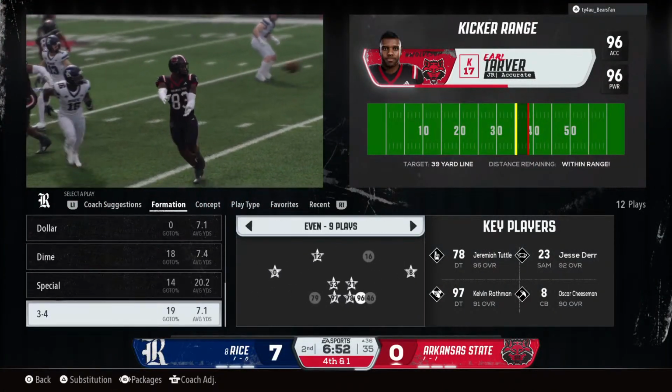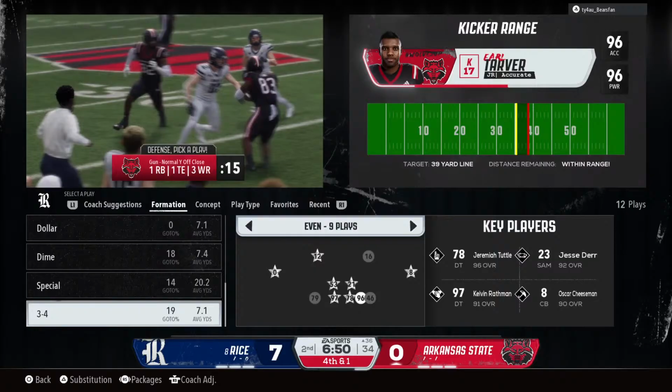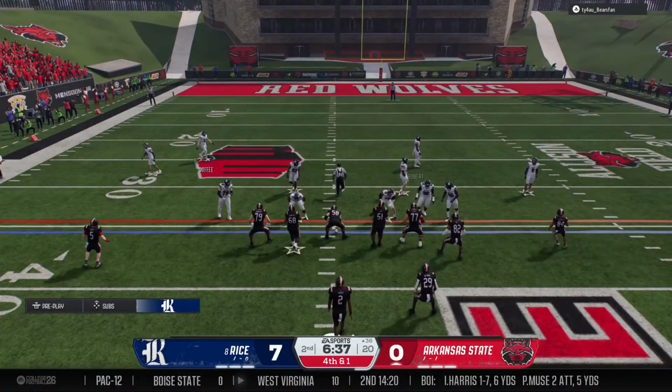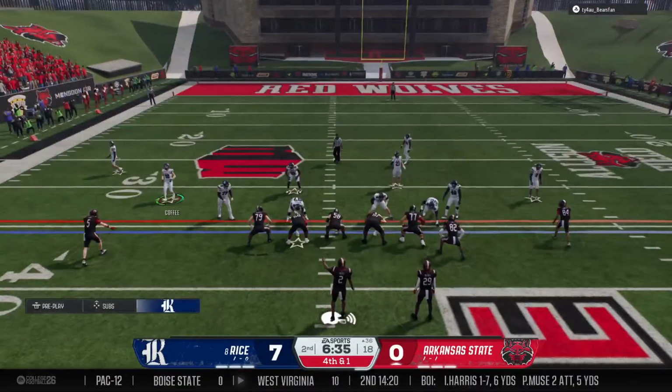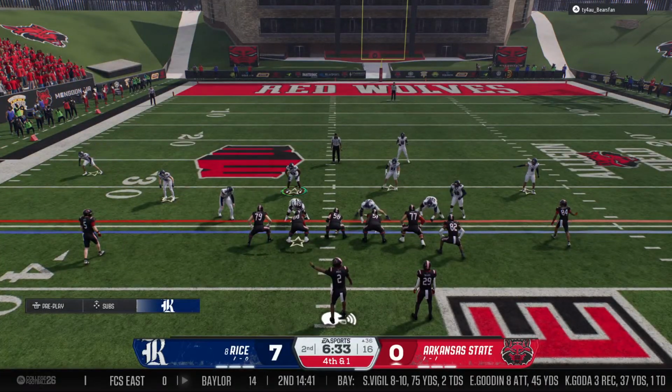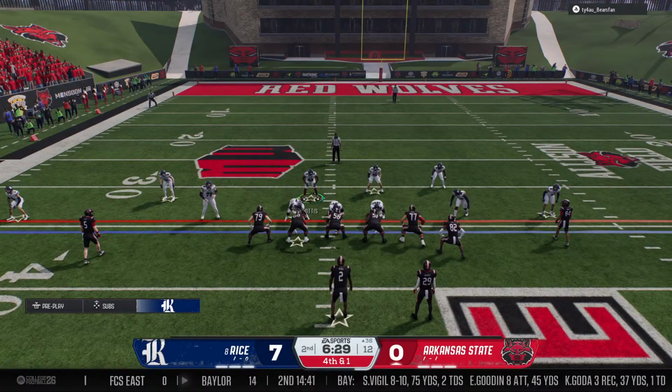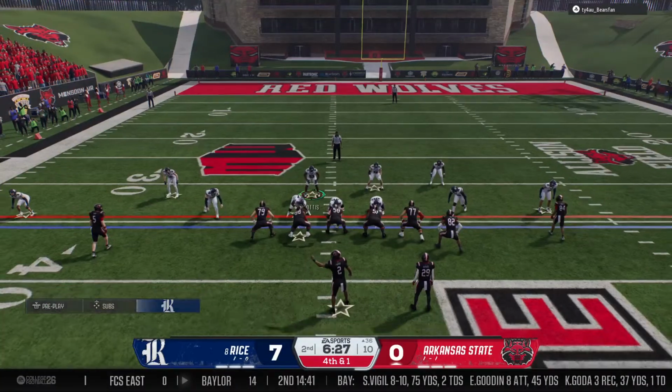Doesn't quite make it to the first down marker. He's a yard short. I mean, good news here. They get the completion. Bad news, though, not enough to pick up the first down. The target there, he's got to do a better job understanding where the first down marker is. Make sure he gets the right depth on his route. Now, all of a sudden, head coach has a big decision to make.